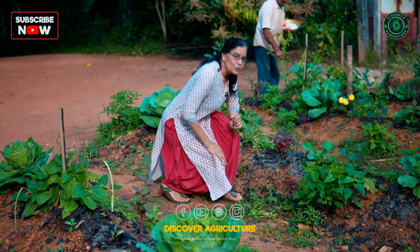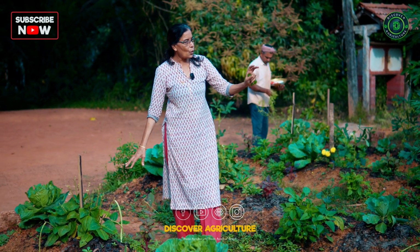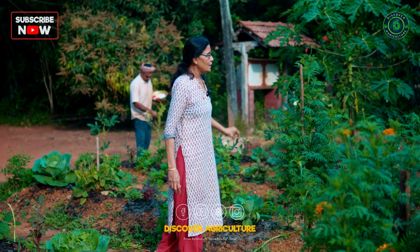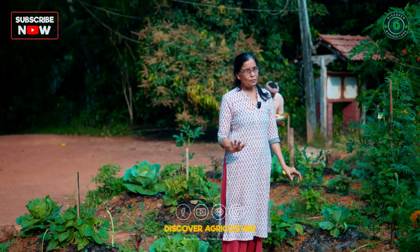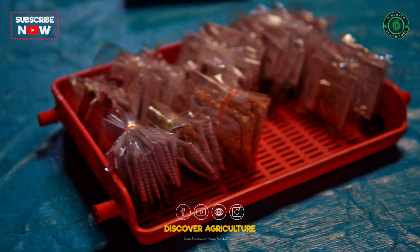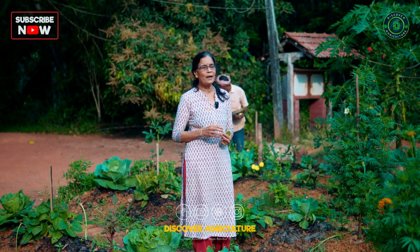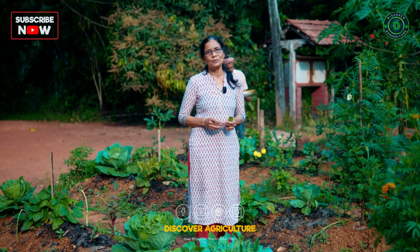The seeds used here for amaranth, long beans, okra, cherry tomato, marigold, then what else? Other than cabbage, cauliflower and radish, whatever vegetables are growing here are from our own seed bank. Those who are interested can try this, because we grow them and whatever we keep for seed bank purposes is given to the farmers.